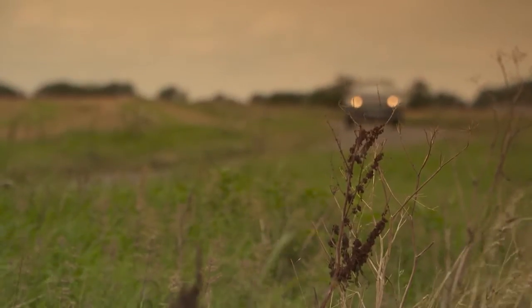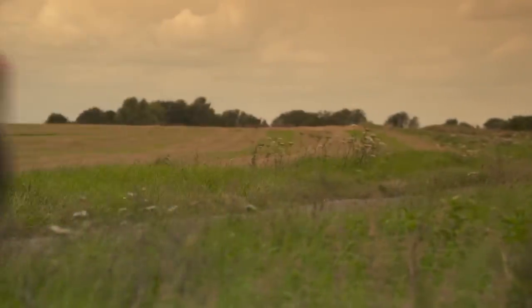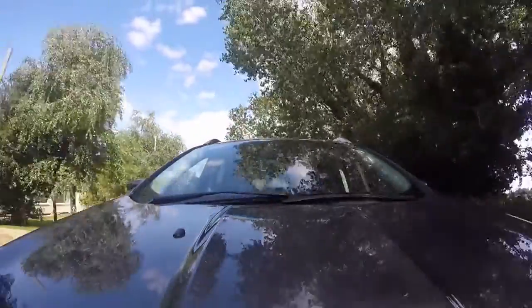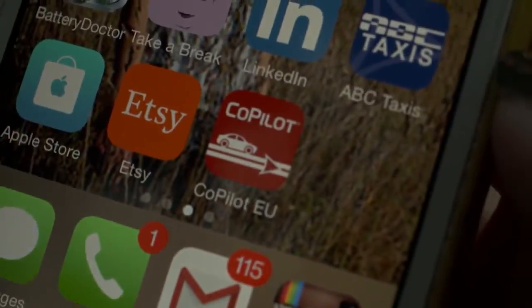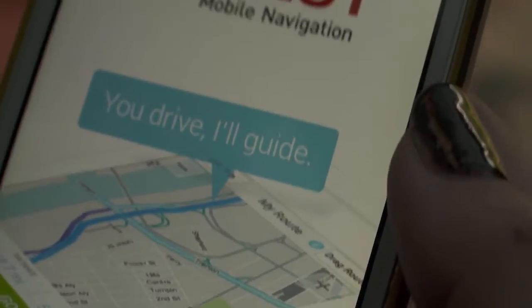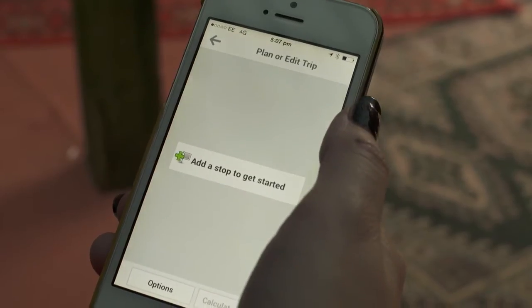A road trip doesn't necessarily need to be about travelling thousands of miles. In fact, it's great just exploring the local area. And if your car doesn't have satellite navigation, then an app like Copilot Premium is perfect. The great thing about this app is that you can plan a trip. It doesn't have to be from going from A to B.